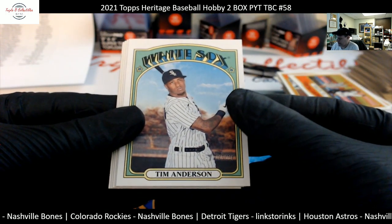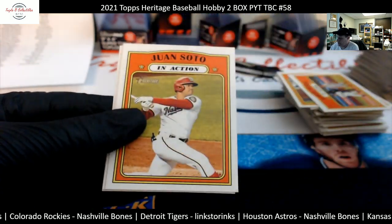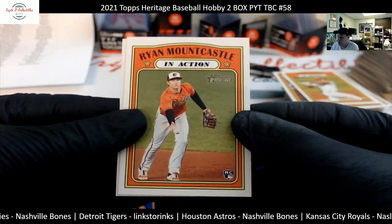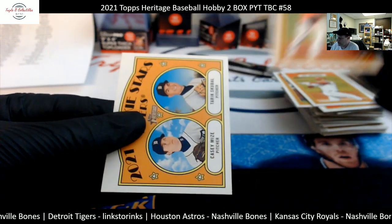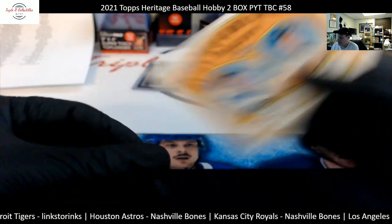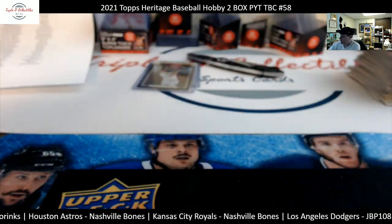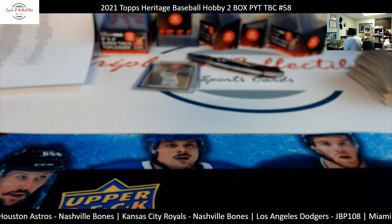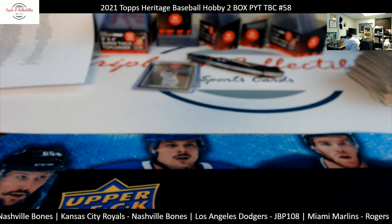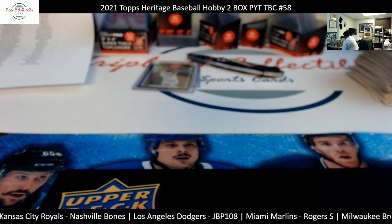And Molina. It's pretty bad that you see the same two guys, some of the same cards out of two random boxes. It's just like, really? That's bad. This kind of allocation is not cool. So, Polanco, Grossman, and Sartino. I can't say his name. Anderson, Juan Soto, Nats, Ryan Mountcastle, Orioles, rookie card, and then a 2021 Tigers. That's the last pack.